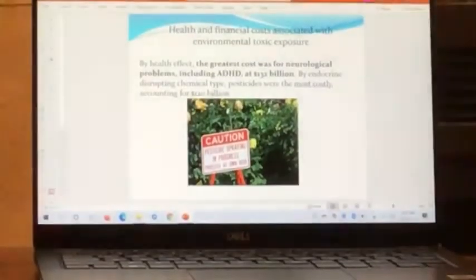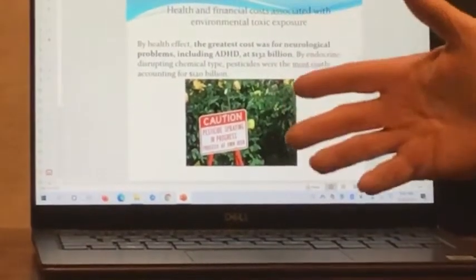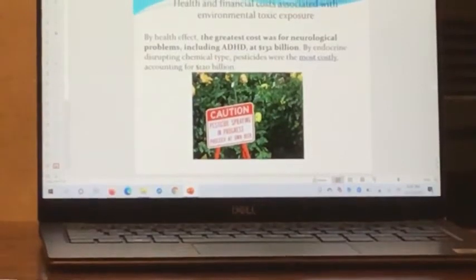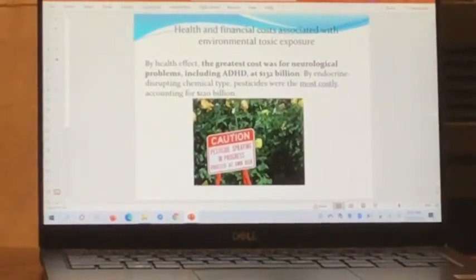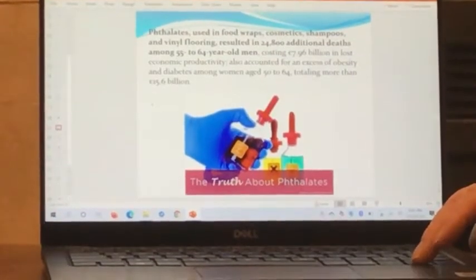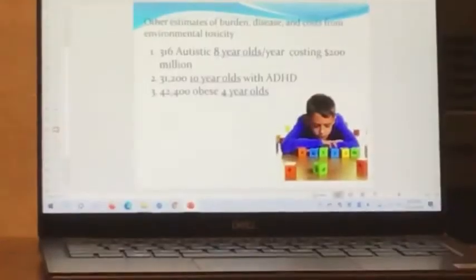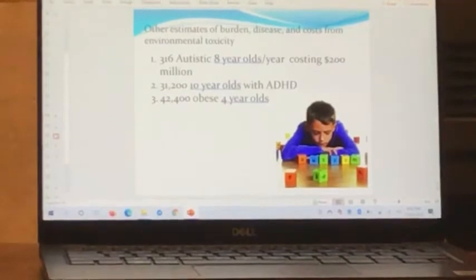If you look at a lot of the health and financial costs due to environmental toxicity exposure, they're tremendous. Now, this was done in Europe, okay? But the greatest cost was for neurological problems, including ADHD, at $132 billion per year. By endocrine disrupting chemical type, pesticides were the most costly, accounting for $120 billion. Phthalates used in food wraps, cosmetics, and shampoos and vinyl flooring resulted in 24,800 additional deaths among 55 to 60-year-old men. Other estimates of burden of disease and cost from environmental toxicity: 316 autistic 8-year-olds per year, costing the government $200 million.